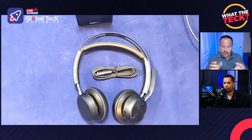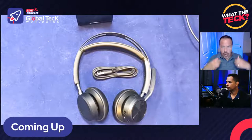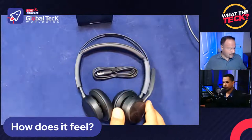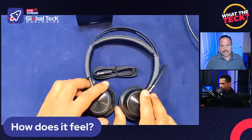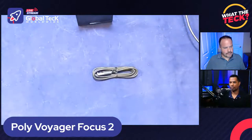Hey, Rolando, I like how the ear speakers are kind of folding in or out. Sometimes when people aren't using the headset, they like to put it around their neck, and that looks like it might add to some of the comfort. Yes. With this Voyager Focus 2, you can wear it, and I'm actually, Ori, go back to the shot of me. Go back to me. So I'm going to move my mic out of the way so you can see that.